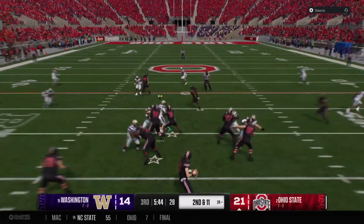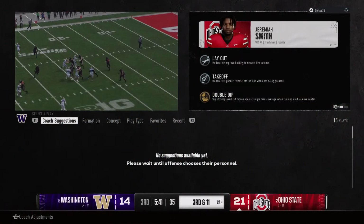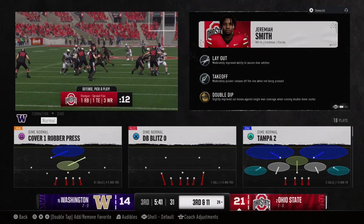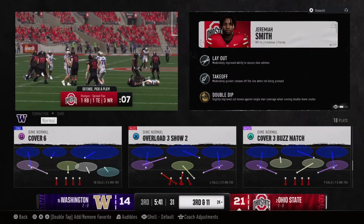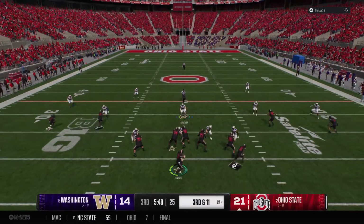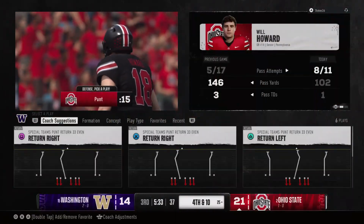Looking to pass. It's Howard. That's going to be incomplete. A lot of contact. No flag. Brings up 3rd down. Not going to be easy here. Backed up a long way to go for a first down. On 3rd down, he drops to throw. Pulls it in. It's Henderson. He's stopped short of the marker, so it's 4th down now.